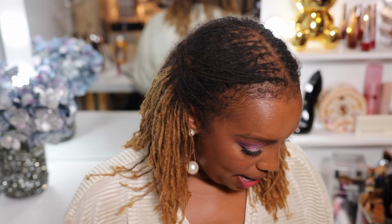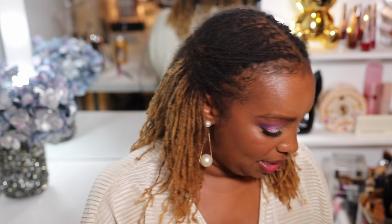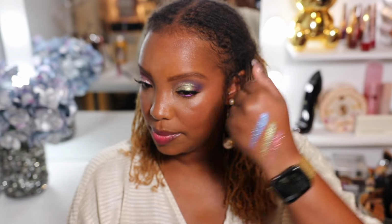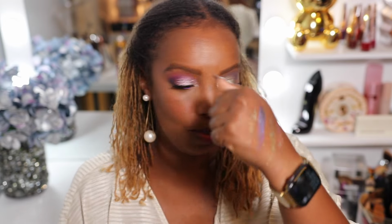So let's talk about it. Well, I'm here and I didn't do any swatches, but I basically used everything on my face, except I did not use Legend, and I didn't use this one. So those two. But Legend looks like a nice little bronzy moment. Ooh, it has a good feeling to it. It's a little bit stickier, but it's a really pretty taupe color.